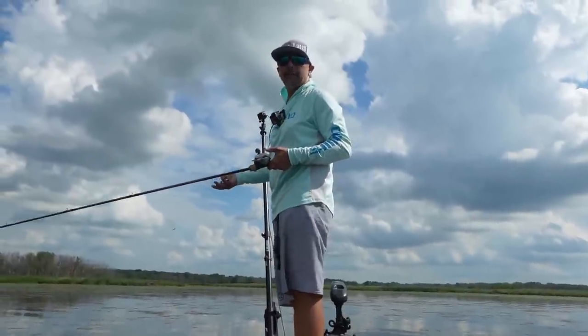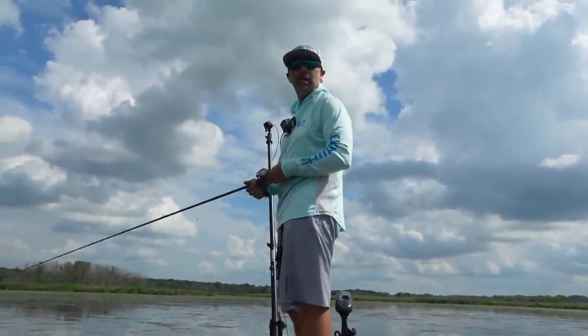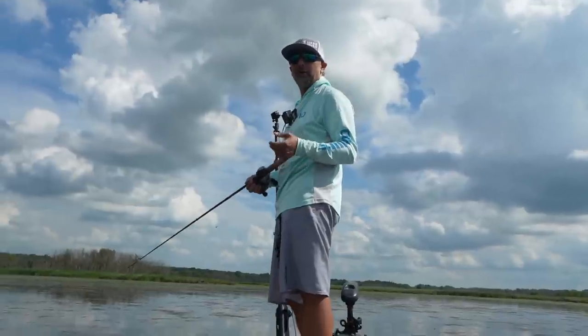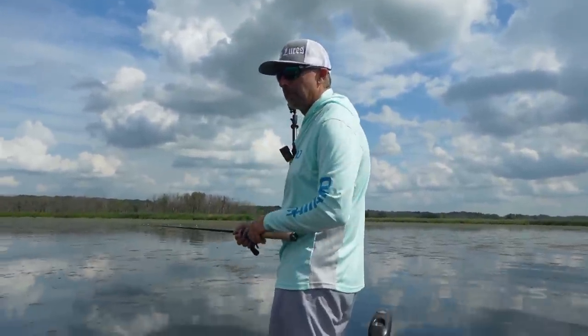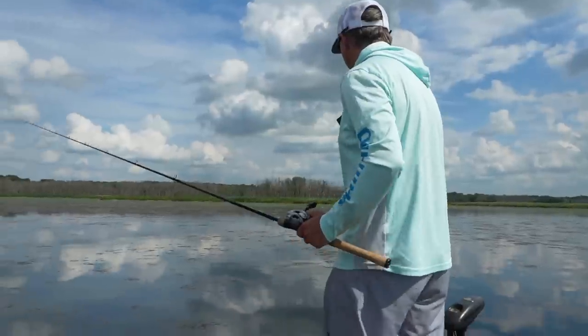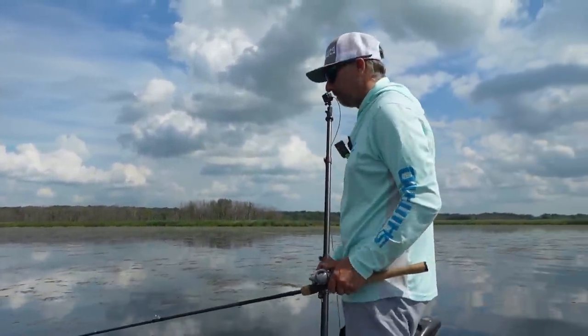It's kind of boring. You just look around. You don't even cast until you see one. I've basically thrown on four of them today, and all four have bit the bait. We're only sitting in like a foot and a half of water.